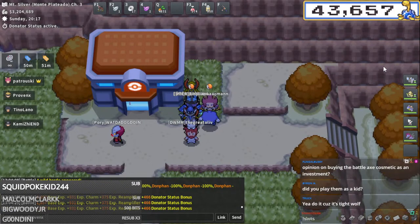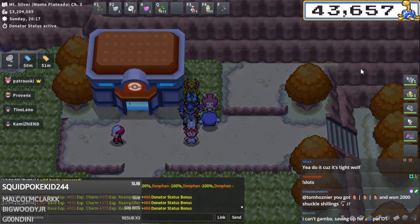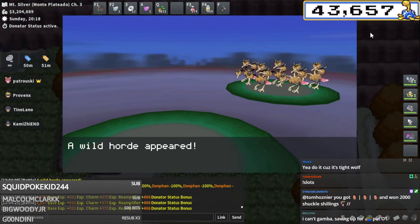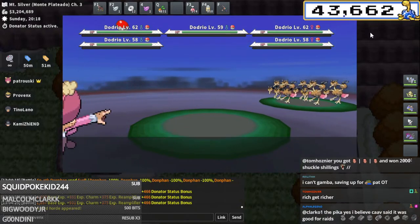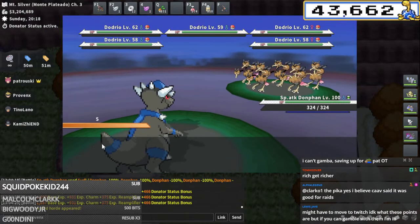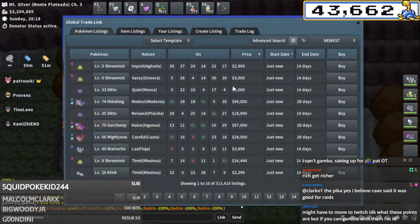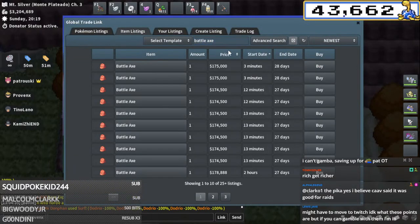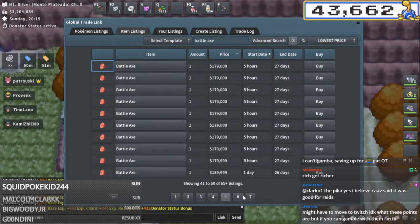Opinion on buying the Battle Axe cosmetic as an investment? I think it's fantastic. I think it's a great looking vanity. I feel like it has to do well. Most limited vanities just do well over time. It really comes down to how fast it will increase and at what rate, how much it'll reach, and when's the bottom out price.